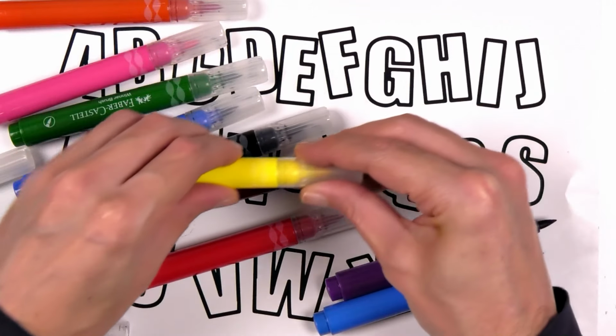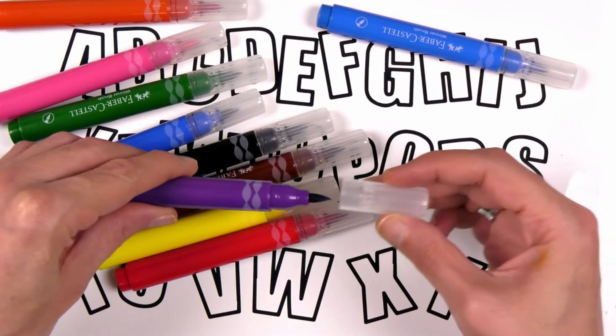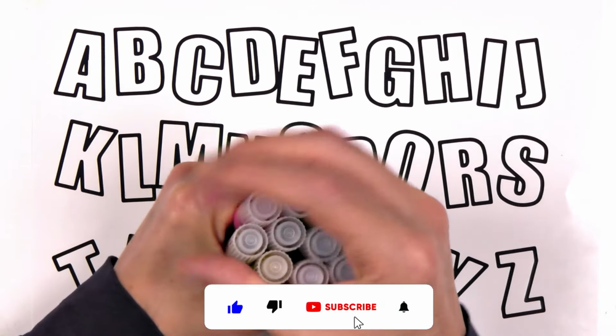It's just the beginning of our colorful adventure. Let's get started. Use your creativity to bring this base page to life.